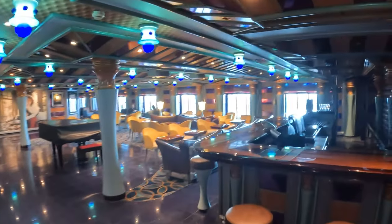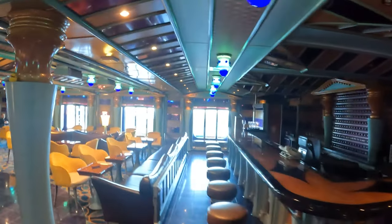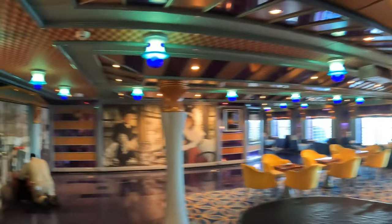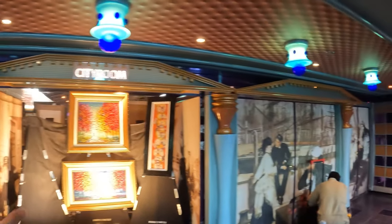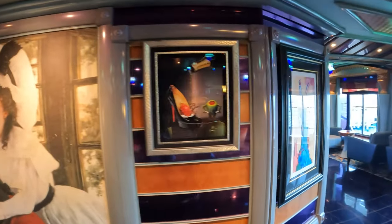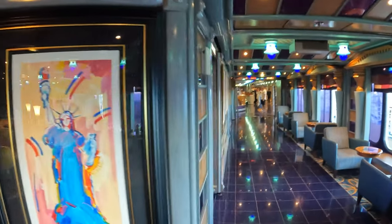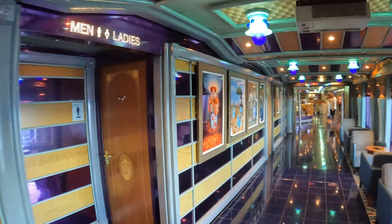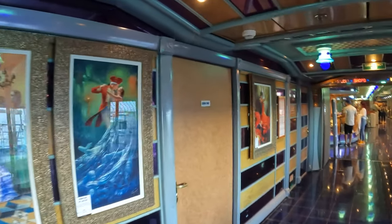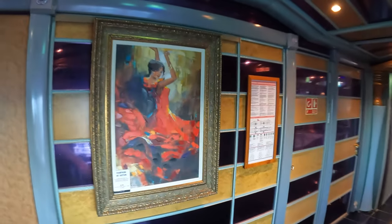One of the first places we get to here is the bar. I believe this is the Alchemy Bar. Pour some really interesting drinks here. We also have the main gallery here where you can go and buy artwork, and they do art auctions and things like that. We've never bought anything off the boat. I believe the paintings are all in the couple hundred dollar range, but I'm not really sure. But this is some of the artwork that's available at the auction.